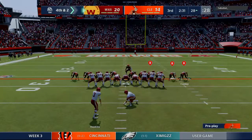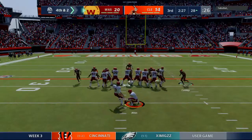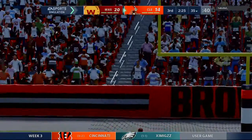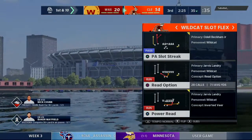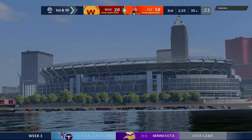So now on 4th down, Washington will hand things over to their kicker, Dustin Hopkins. Spotted at the left hash, this from 45. And that is no good. And this score will stay right where it is. Everything looked good. Good snap, good hold. Sometimes, though, the ball just doesn't want to go where you want it. And this one winds up no good.